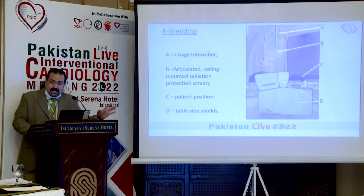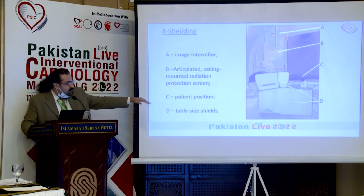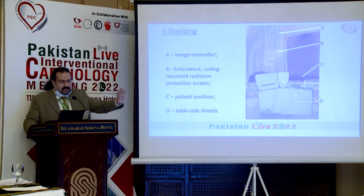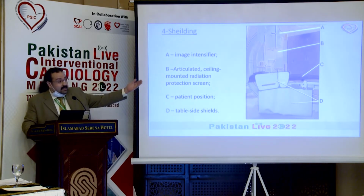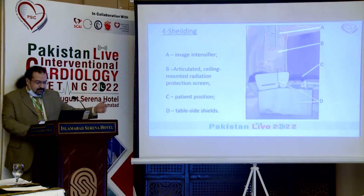Shielding, use them as much as you can. So all these are available attached to the machine, but the majority of the people don't use that. There is this flip over here. I have seen different places, no one using that. So you need to flip it up. You need to bring the hanging down to the level of you, and to keep a distance between you and the patient.